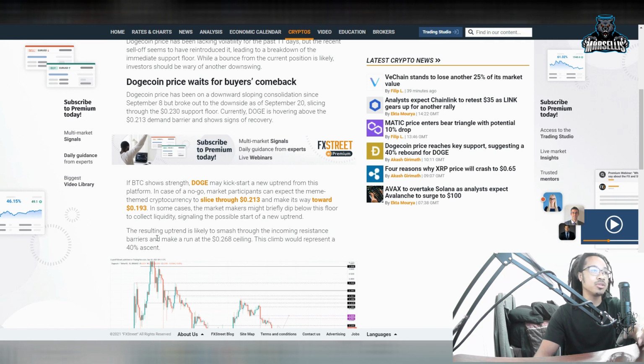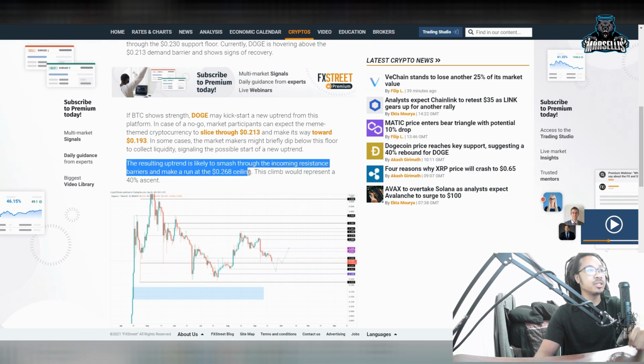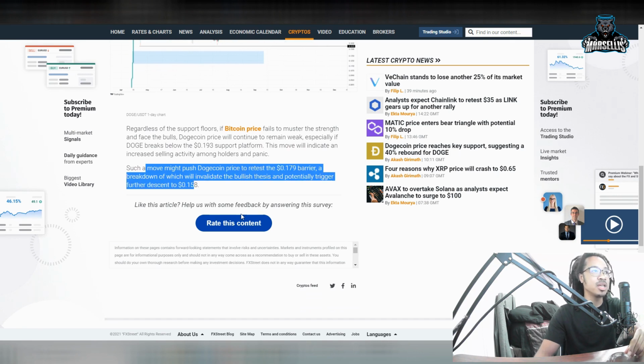So if we go below 19.3, they're saying that's what's going to start the uptrend because then people are going to see the opportunity and continue to put their money back in. So that could happen possibly. Now, the resulting uptrend is likely to smash through the incoming resistance barriers and make a run to the 26.8 ceiling. This climb would represent a 40% ascent. So, regardless of the support floors, if Bitcoin fails to muster the strength and face the bulls, Dogecoin price will continue to remain weak, especially if Dogecoin breaks below the 19.3 support. Such a move might push Dogecoin below 17 cents and then eventually retest 15.8, which is pretty much 16 cents.